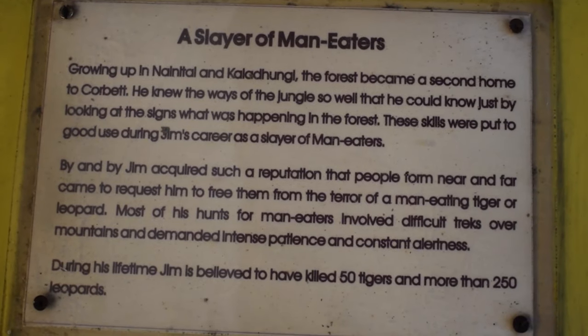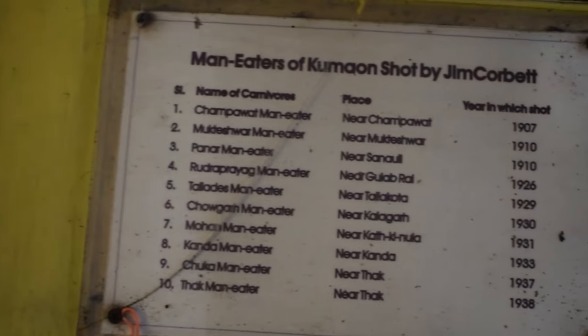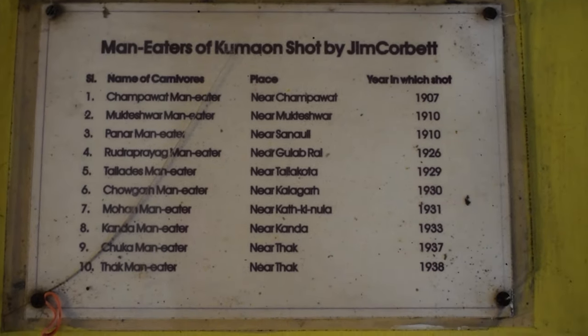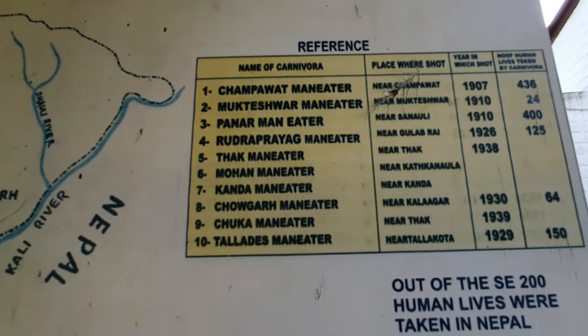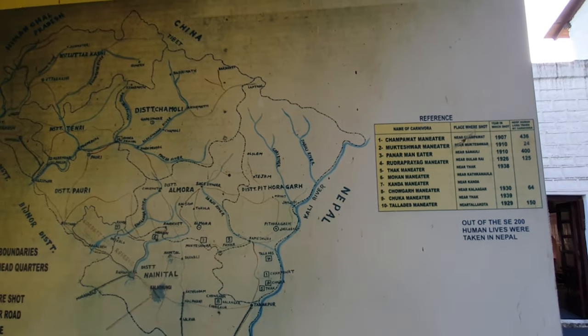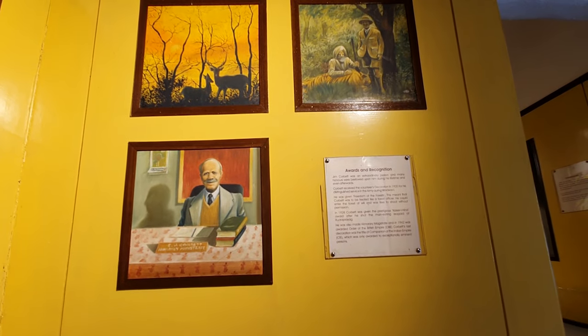At a later stage, we all know the big expeditions that he undertook in killing the man-eaters, the Mohan man-eater, the man-eaters of Kumaon. That's probably the most famous book Jim Corbett wrote, and that was all about his achievements. He was called upon by the erstwhile kings and nawabs of Uttar Pradesh and Uttarakhand, it was UP back then, to kill the man-eaters who had become so disastrous for human life.